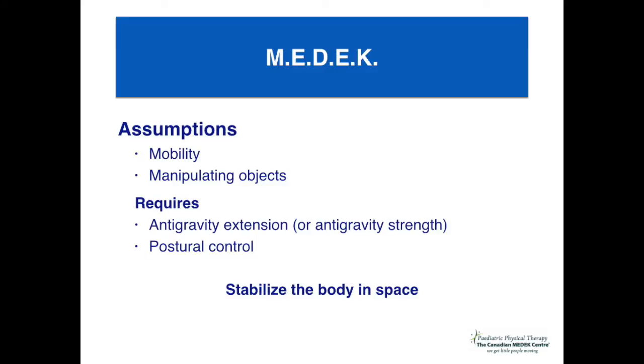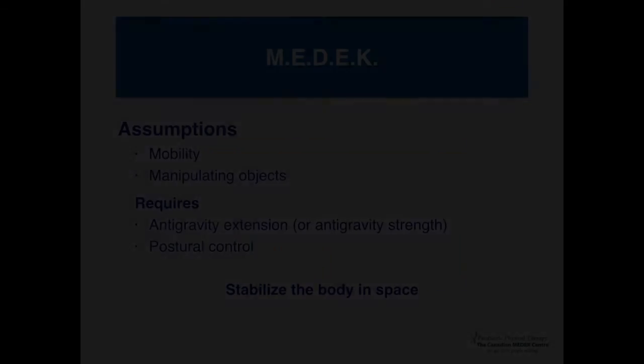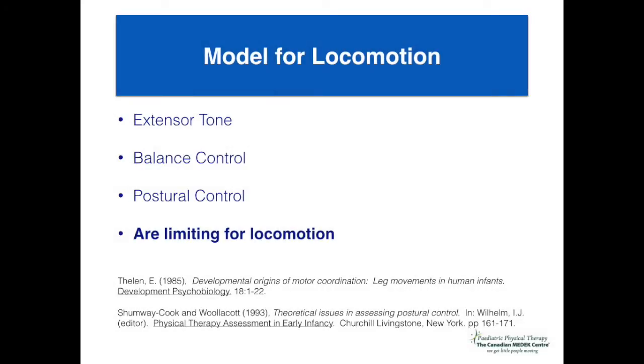Medek is based on the assumption that mobility and manipulating objects require both the ability to maintain anti-gravity extension and postural control, meaning stabilizing the body in space. Researchers agree that primarily extensor tone and balance are essential for a child to move around.